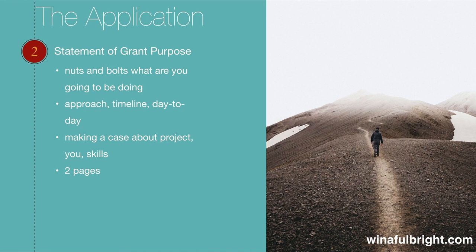And in the case of teaching English, you will be covering the nuts and bolts of what you can bring to the classroom, any sort of methods you might have, as well as why you've picked that specific country. You get 2 pages, single-spaced, to make a compelling case about the project itself, how you will accomplish that project, and the skills and interests that you bring to the table.